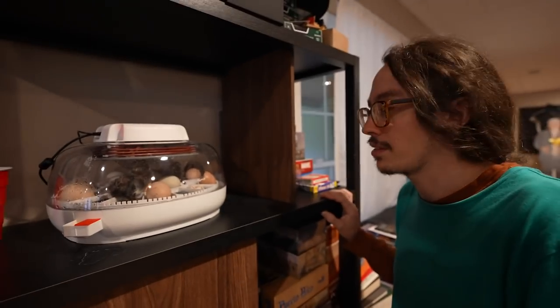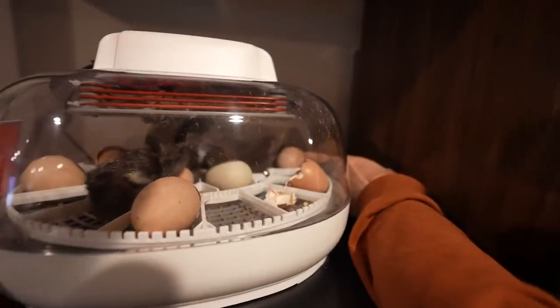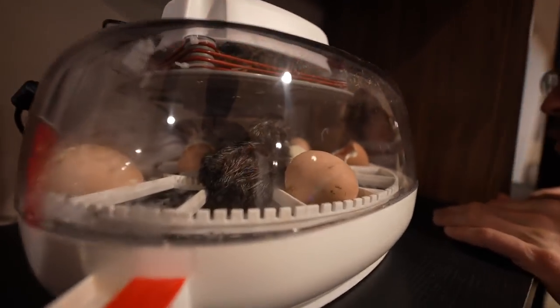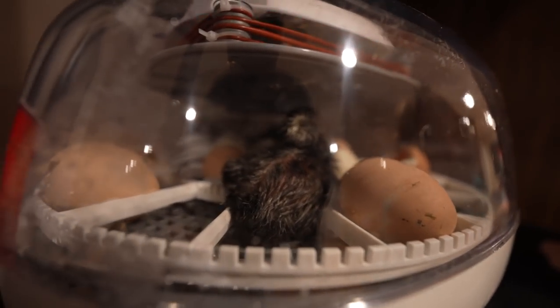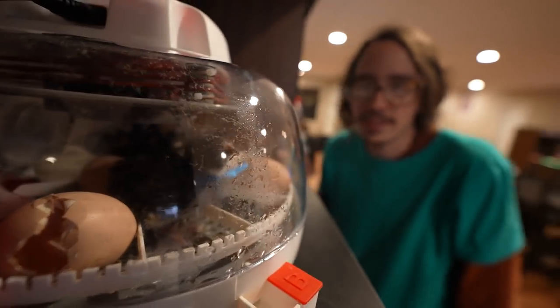I think we left at 1:30. There's four of them. There's one here. You know what? He's the tired one. Yeah, he's falling asleep. And then you got three more. Yep. And there's another one about to hatch. Right there. He just made his first breakthrough.